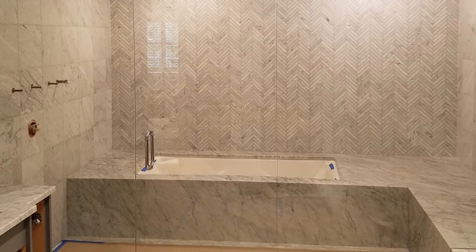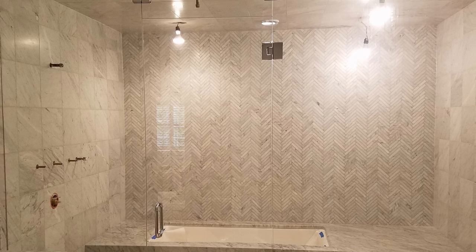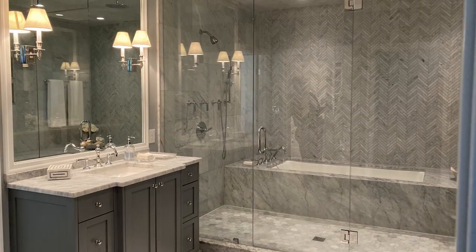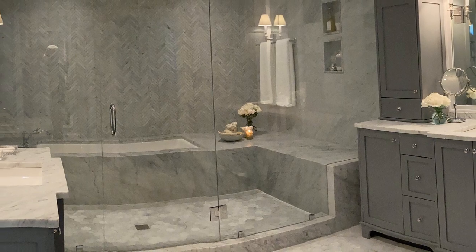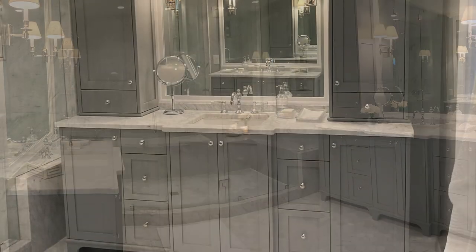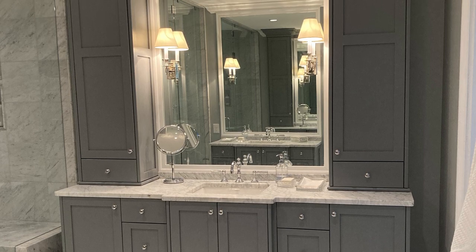The new area consists of a large wet room that includes a 90-gallon soaking tub and a large three-head shower. White Carrara marble was used to finish the floor, walls, and ceiling, and the tub deck and bench are clad in Carrara marble slabs with a near-seamless waterfall edge. Custom-built vanities complete the space with a separate room for the water closet.